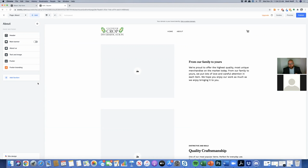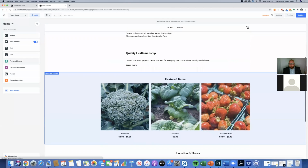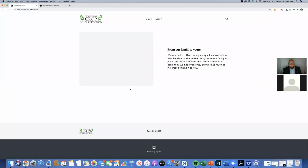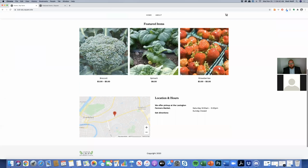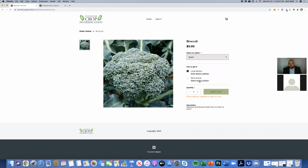Again, I've gone into this particular site builder pretty extensively, but my main point here is that you would go to create an online store that looks like this with items here. And people can go in on your store and they can click on this and they can buy a quart of broccoli, and you can do delivery or pickup or whatever. Add to cart. All that functionality is just built in. And again, this is from Square, just the Square company, powered by Square. And the main site address is this.